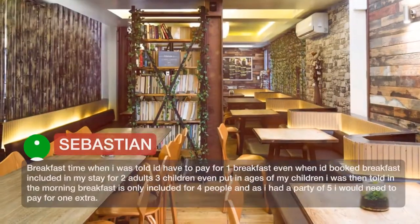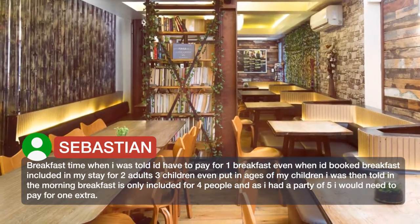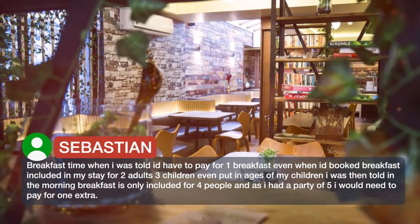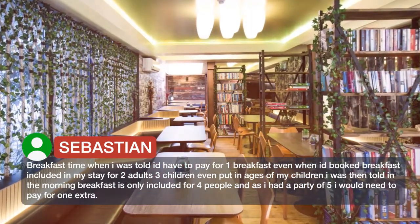Breakfast time. I was told I'd have to pay for one breakfast, even when I'd booked breakfast included in my stay for 2 adults, 3 children, even put in the ages of my children. I was then told in the morning breakfast is only included for 4 people, and as I had a party of 5, I would need to pay for one extra.